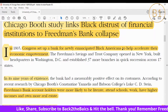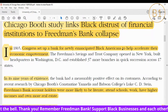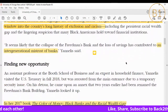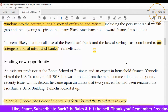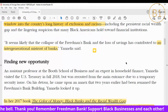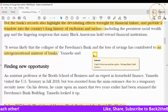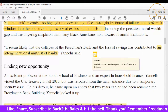The Freedman Savings and Trust Company opened in New York, built headquarters in Washington, D.C., and established 37 more branches in quick succession across 17 states. It seems likely that the collapse of the Freedman's Bank and the loss of savings has contributed to an intergenerational mistrust of banks, Yannelis said. And here in my thought bubble, I put credit unions are another option, perhaps Black credit unions. Just a thought.